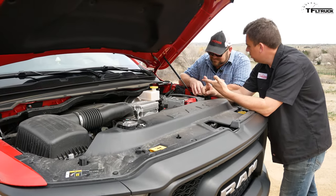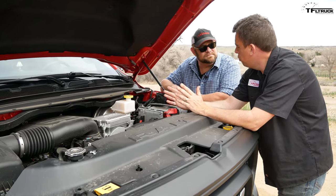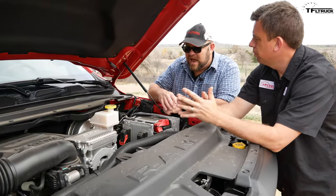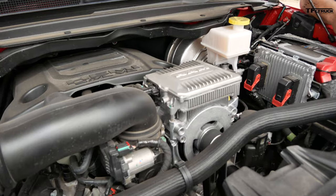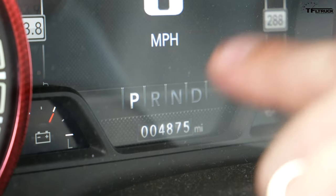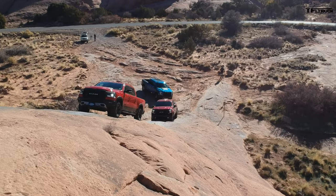It never broke down. The auto start stop feature on this truck runs beautifully still. So far, no issues right here. And I lie to people and tell them it's a supercharger because it kind of looks like one. Yeah, it could be like a pro charger. Yeah, it looks cool.